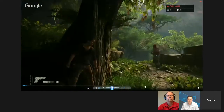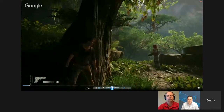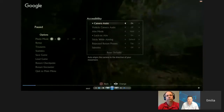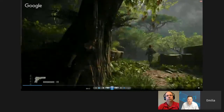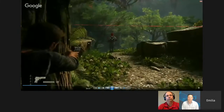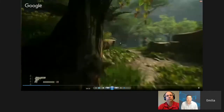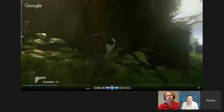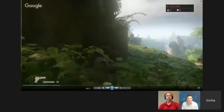So, as you can see right now, or maybe you can't see, there's a lock-on reticle over that guy. Right now I've got the camera assist and the lock-on turned on, so I'm playing this whole combat setup without touching the camera stick. What we're seeing here is the game trying to compensate for where the player action is.